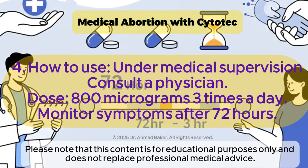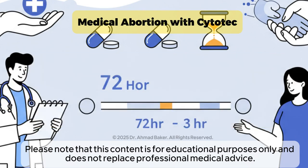Expected symptoms. Within 2 to 4 hours of taking the pills, you may experience cramps similar to menstrual pain, followed by heavy bleeding, which may include blood clots. This indicates the expulsion of uterine contents. Heavy bleeding typically lasts a few hours, then gradually subsides over days to 2 weeks.